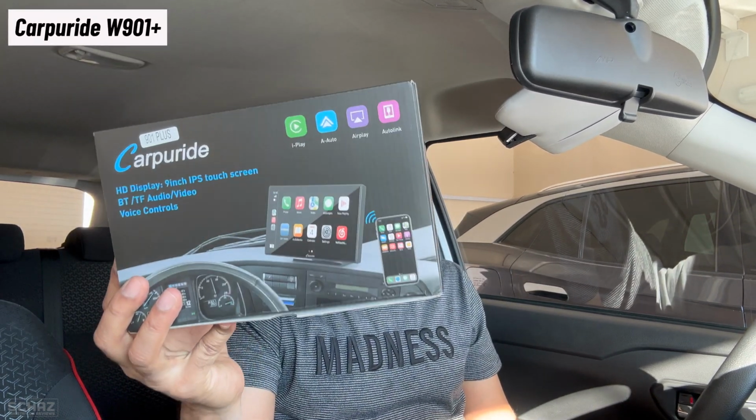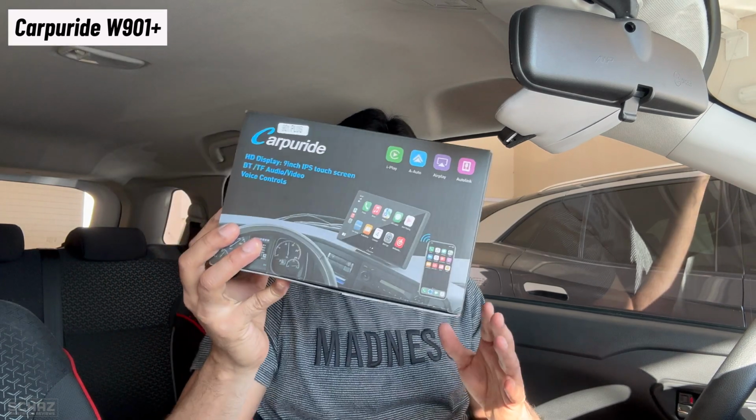Finally, the famous Carpuride brand has launched their first ever portable car screen with the Android operating system. Now this new model is called W901 Plus. This is a 9-inch HD IPS touchscreen with 1024 by 600 resolution. It runs on the Android operating system with 2 gigs of RAM and 32 gigs of internal storage that can be expanded with a MicroSD card or a USB flash drive.